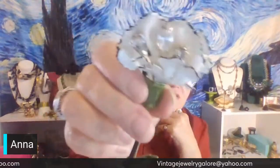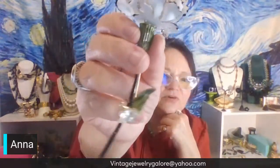All right, look at that. Isn't that beautiful? This is like the biggest flower. Not the biggest, but one of the biggest. Look how big that is. That was in there too. I was like, oh my God. It's huge. I never saw one that big. Almost 5 inches. Beautiful.